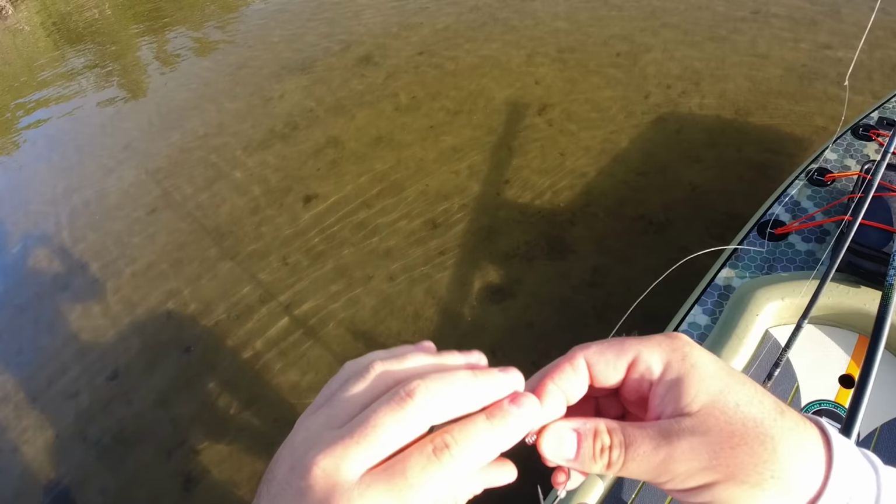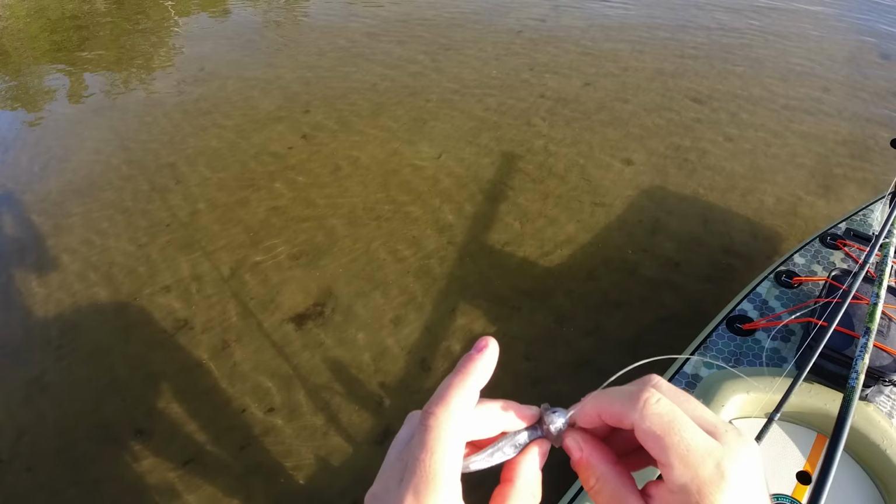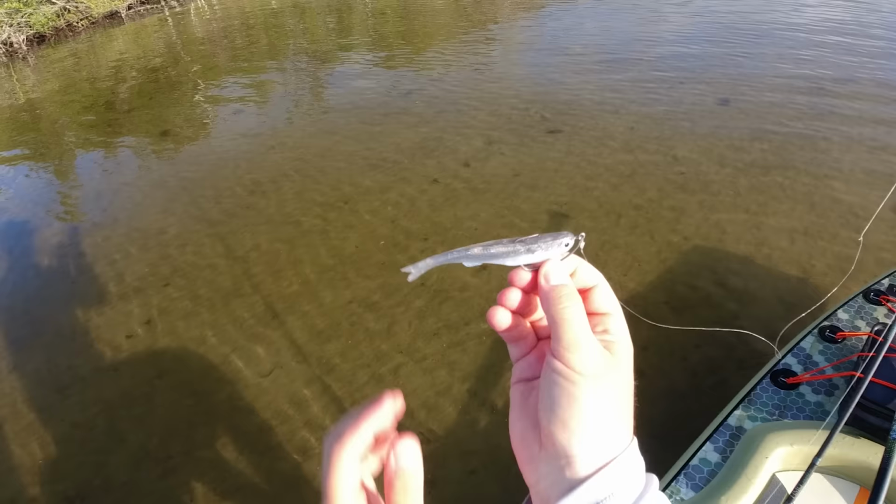Comes with a twist lock. Just rig it through the nose just like this. Twist that thing on there. And then we're gonna rig this through the belly and out the back. Gotta go pretty deep in there, I've kinda learned. Kinda as far back as you can. There it is. That looks pretty good right there. That is a rigged mini mullet.